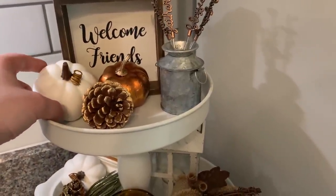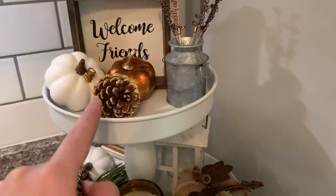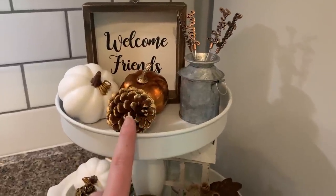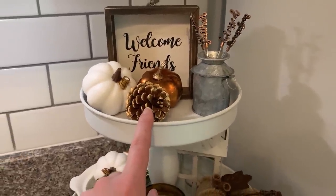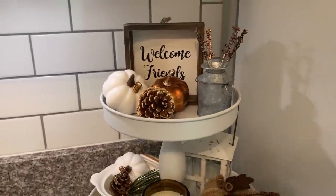So this one came in the pack I got this year from Hobby Lobby, but then this stuff that's kind of like shiny, I have had this for a few years, and I can't remember where I got this from. Some of this stuff I feel like is from like the Target dollar spot. Some of it might be from Hobby Lobby and from years past.